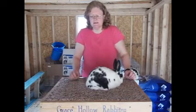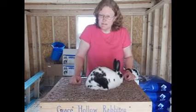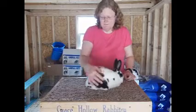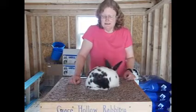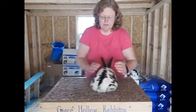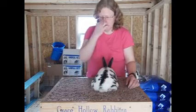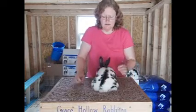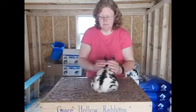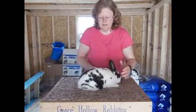One, she's got good size on her. Her markings are not as crisp as I would like for them to be. Her little black does have some white hairs in them. It is not excessive, so it's not going to be a problem on the show table. But I would like to see more crisp and more bright markings. They don't pop out as much since they've got those white streaks through them. But very nice doe right here.